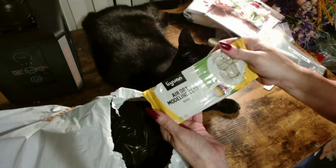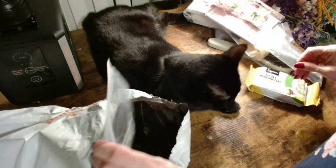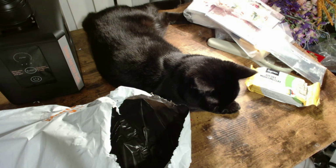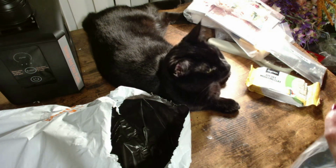Oh, what is this? Oh, so they had some air dry clay and it says it dries in 24 hours. Now, I'm not a fan of this kind of air dry modeling clay. It's the heavy kind because it usually cracks, but I'll give it a try. Why not? Let's give it a try.